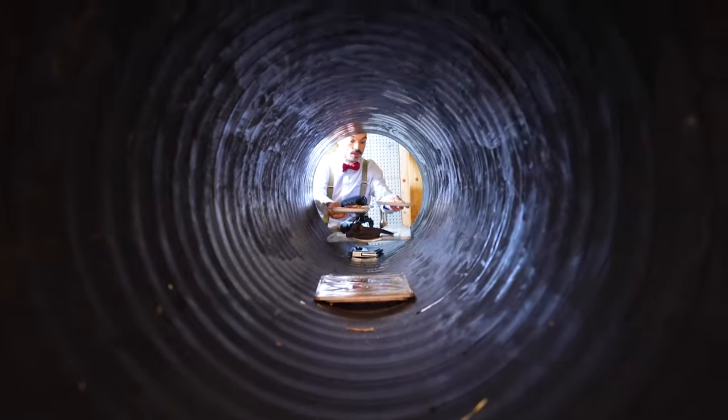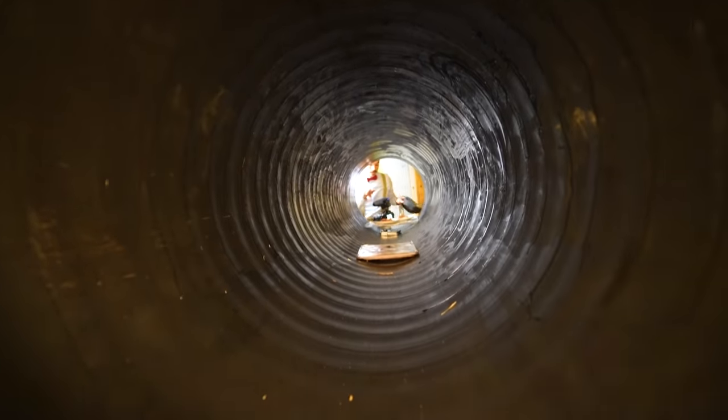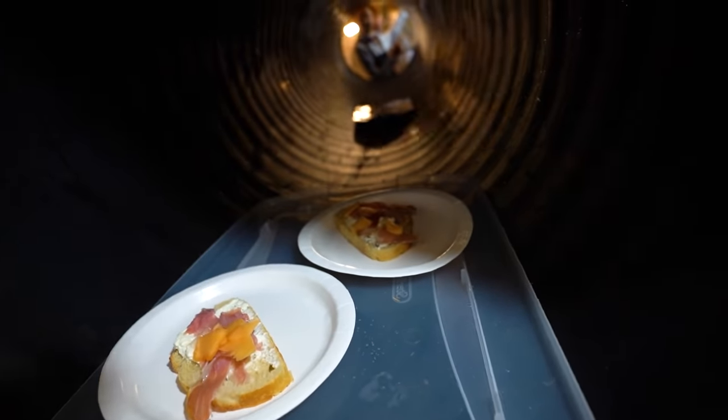I don't know how to give them to you. Why did we set up the tunnel system like this in this restaurant? Just send it on this thing. It's steaming. Send it.